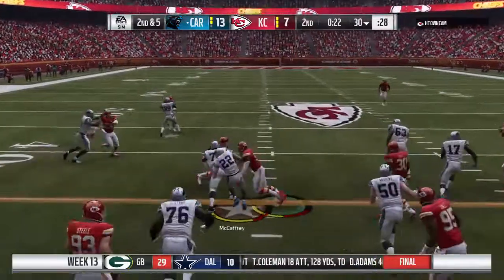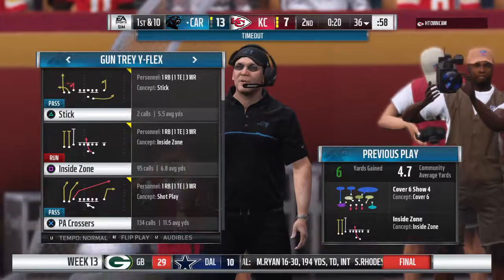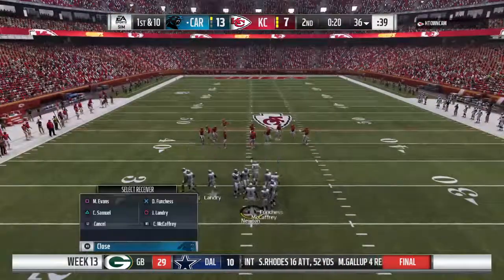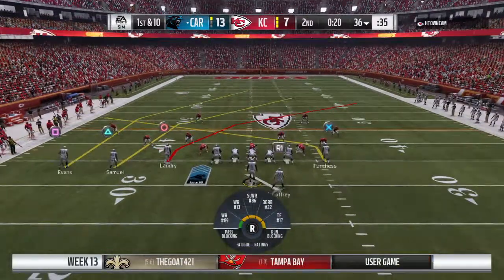They'll run it now out of the gun. They get 6 on the pickup there as the drive will continue. And now we won't see a play on first down. We're going to get a timeout instead, as the clock will stop with 20 seconds to go in the first half.